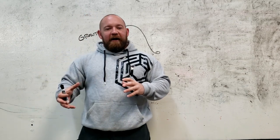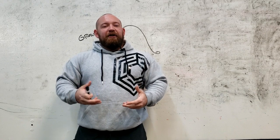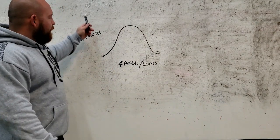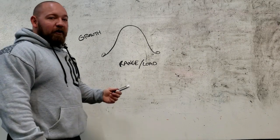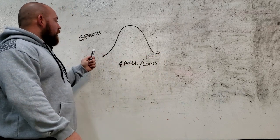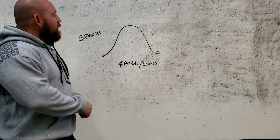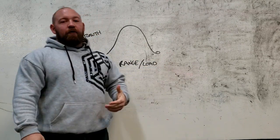And within that range is a general optimal position where you're going to get the best result as far as growth. Right here we have a rough graph of growth versus a ratio of range over load. When range is really high, load will be very low. That's going to put us way over here. When range is very low and load is very high, like the partial movements we just talked about, we're going to be over here. Neither of those tend to represent an optimal range for growth.